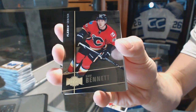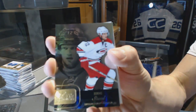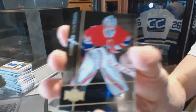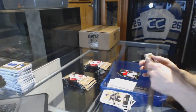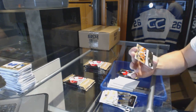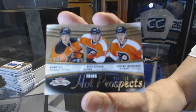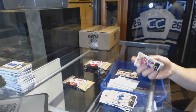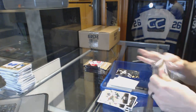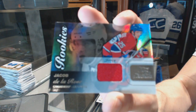All right, Metal Universe for the Calgary Flames, Sam Bennett. Flair Showcase for the Carolina Hurricanes, Eric Staal. Metal Universe for the Montreal Canadiens, Zach Fucale. Hot Prospects Triple Rookie, numbered to 599 for the Philadelphia Flyers, Mark Alt, Petr Straka, and Evgeny Medvedev. 599 for the Flyers. Metal Universe for the Boston Bruins, Colin Miller. Flair Showcase jersey for the Montreal Canadiens, Jacob de la Rose.